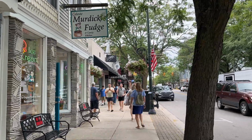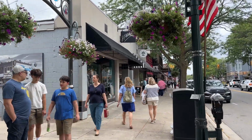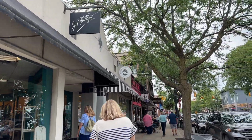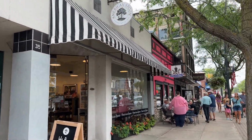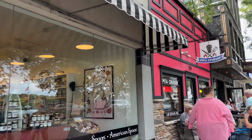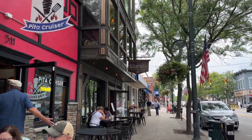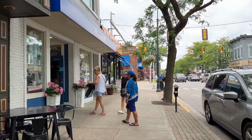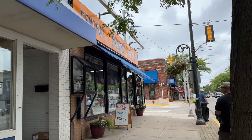Fudge, followed by J. Phillips on the left. Got the American Spoon. There's also an American Spoon in downtown Traverse City. Followed by Pita Cruiser. Rex Harbor Grill to the left, followed by Momentum. We have a Momentum shop in downtown Traverse City as well. And on the corner we have Central Drugs.